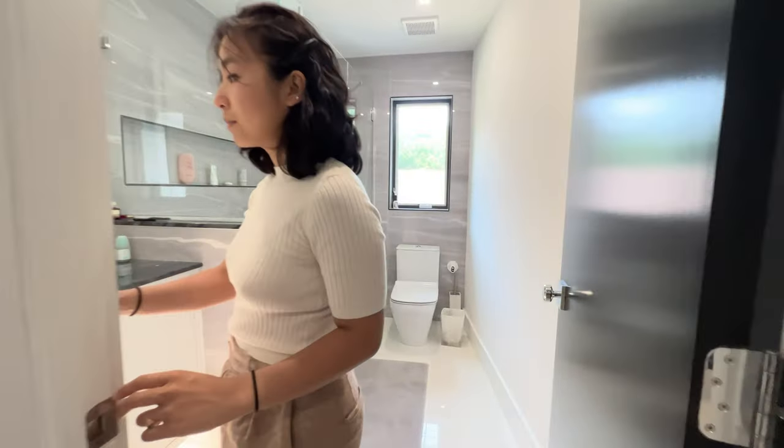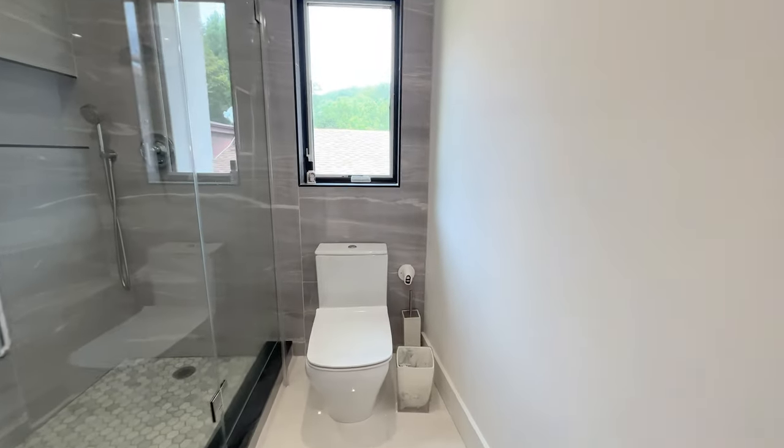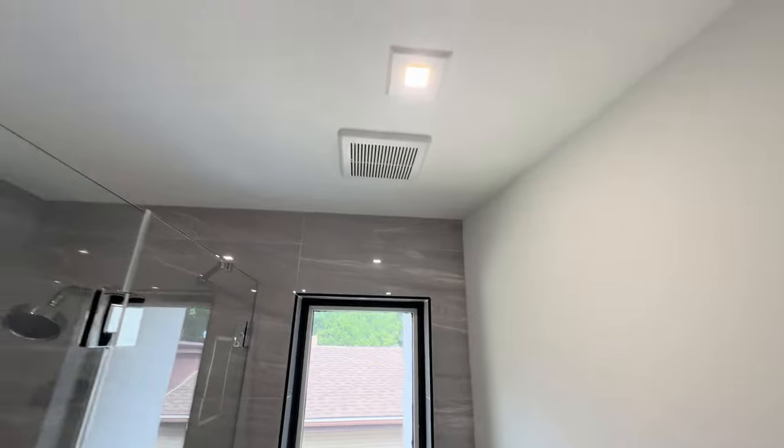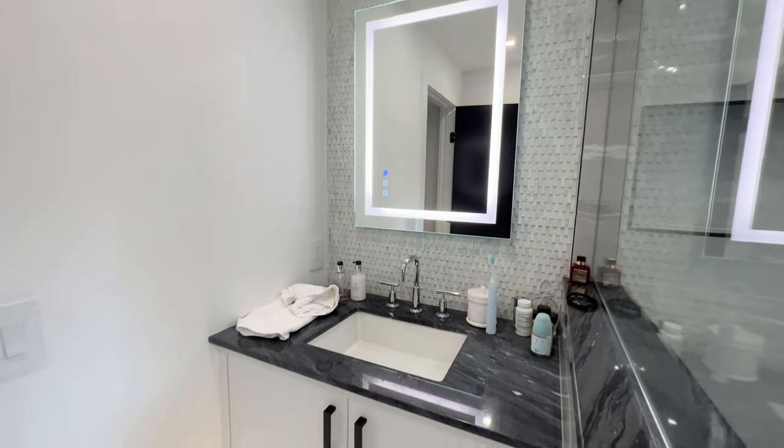Conveniently located near the bedroom, the bathroom on this level is designed with modern fixtures and thoughtful touches. It offers a shower, ensuring that guests or residents on this level have everything they need within reach.